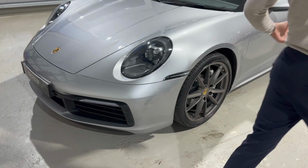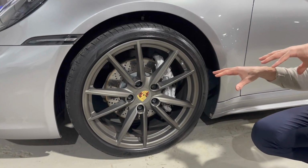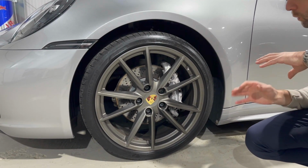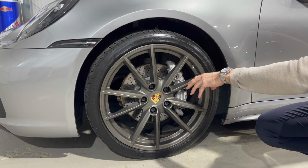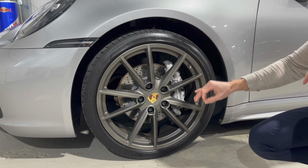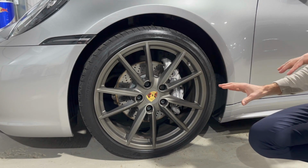Coming into the front passenger corner, what we have here are the platinum finished multi-spoke Porsche wheels. They are a beautiful wheel, and for me they really are a standout item on this car. So it's 20-inch wheels on the front, 21-inch wheels on the back, a split fit system, and I think that platinum finish is remarkable against the GT Silver Metallic. I really, really like this. I think it really works.